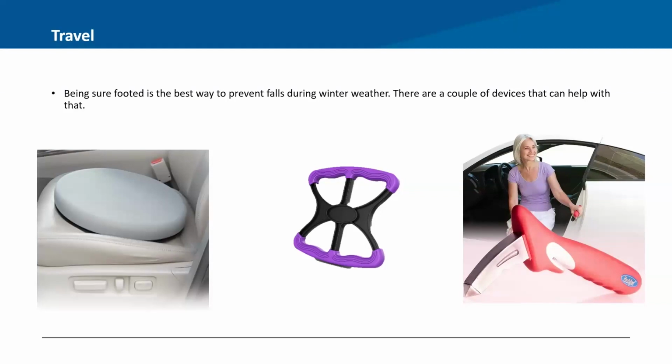And then that last one is called a handy bar. That just provides a little extra support so you can use both hands. You stick it in the side, where the door closes. So when the door's open, you can use the car door, and then you can use the handy bar and use both hands to push yourself up when getting out.